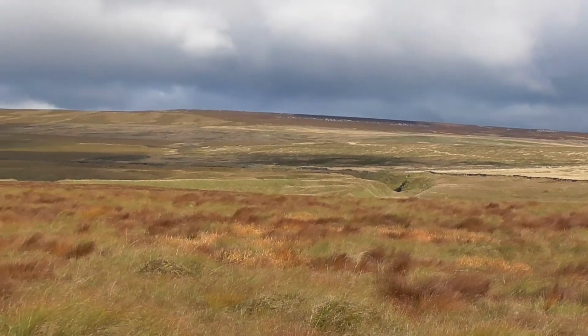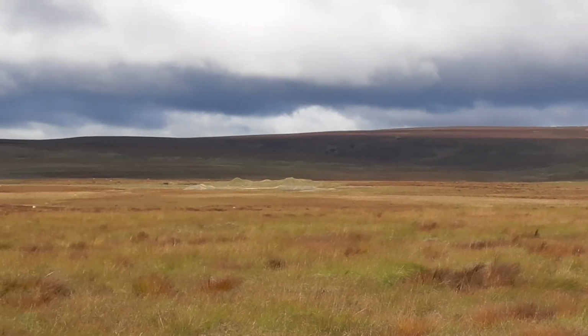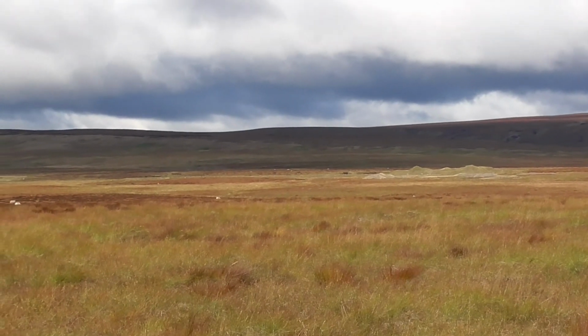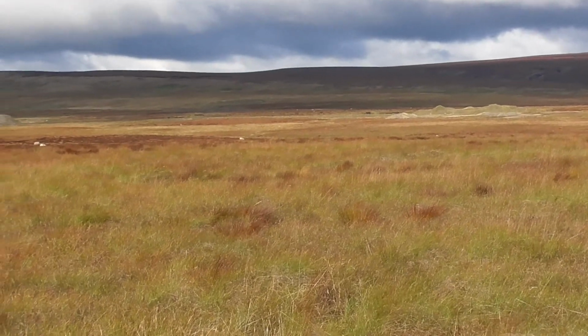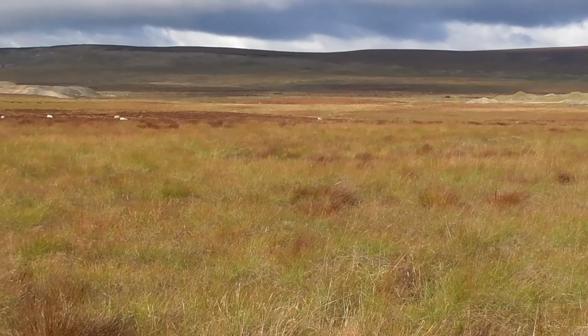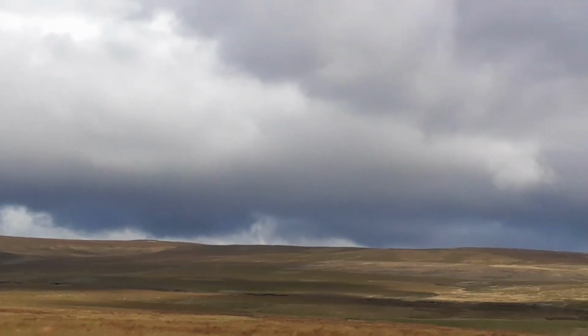I think there's some reservoirs over here, Bleer Reservoir as well, and work my way up onto Coniston Moor, which is in the distance, and Blackstone Edge. It's going to take some time because it's taken some time to walk this far. Still, better go because those clouds look really quite grey.